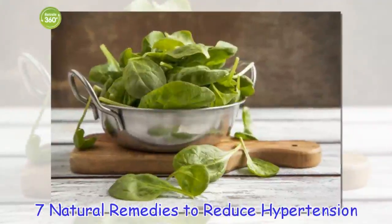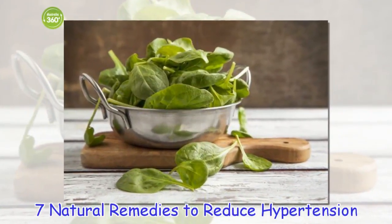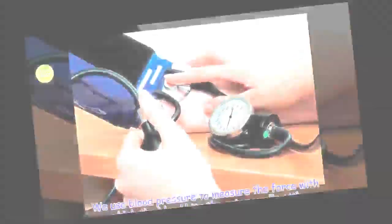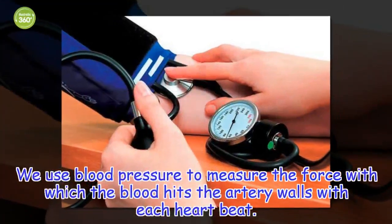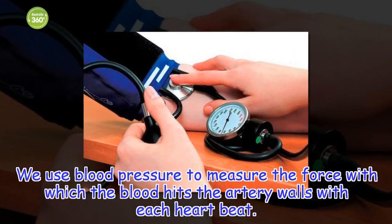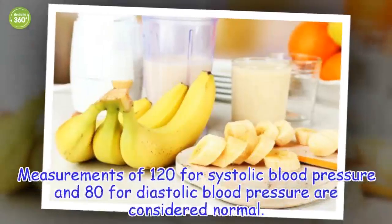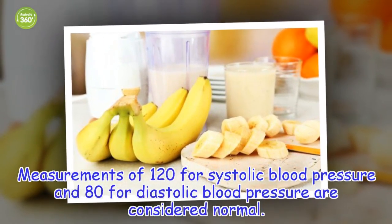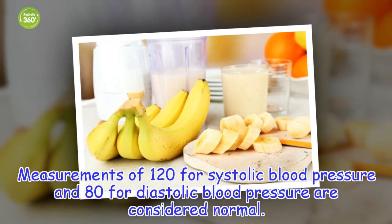7 natural remedies to reduce hypertension. We use blood pressure to measure the force with which the blood hits the artery walls with each heartbeat. Measurements of 120 for systolic blood pressure and 80 for diastolic blood pressure are considered normal.